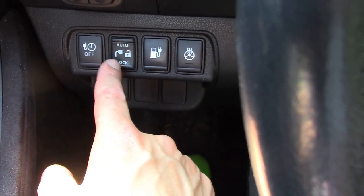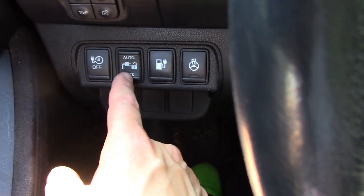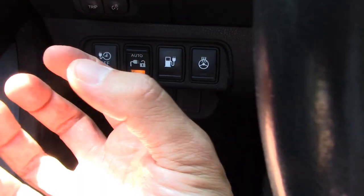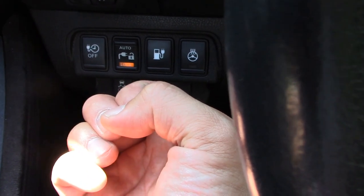What this does is it physically locks the charger to your car, so someone cannot physically yank it out of your car. If you put it down here in the lock, I believe what that does is it literally grabs the charger and locks it to your car, and it is stuck there until you come back.